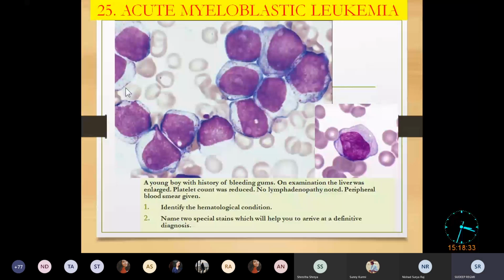Are they smaller in size or larger in size? Do they have smaller nuclei? Larger. Okay, they are very large cells with large nuclei. What else? Presence of Auer rods in the cytoplasm of the blast. Okay, here in the inset you can see that there is presence of 2 Auer rods.